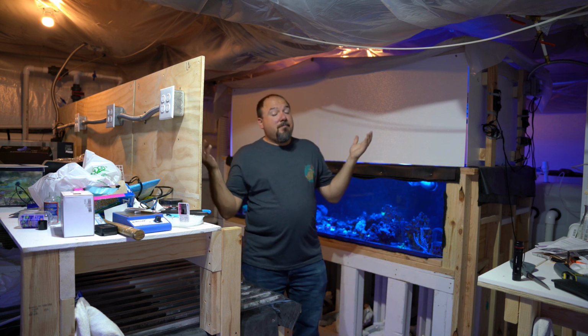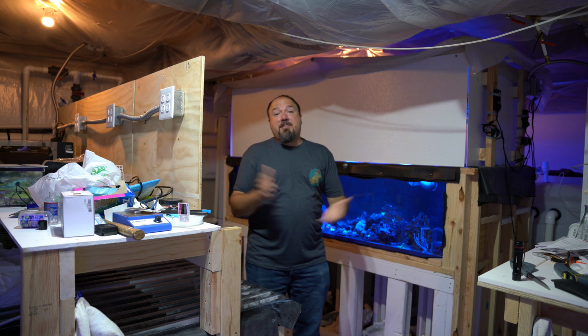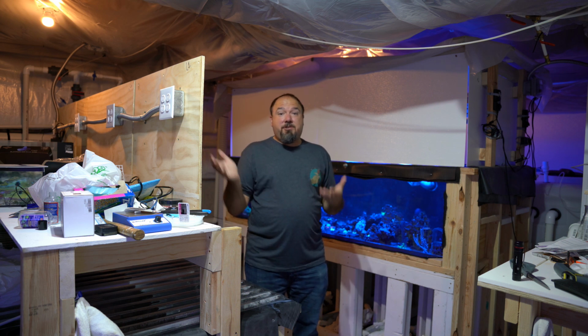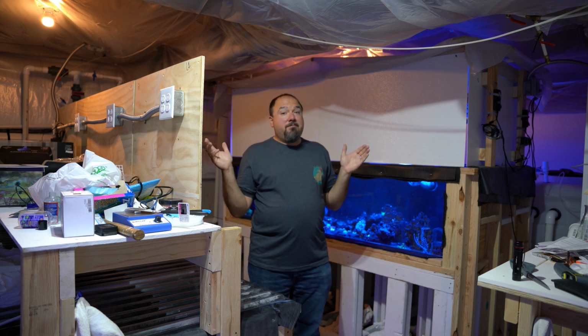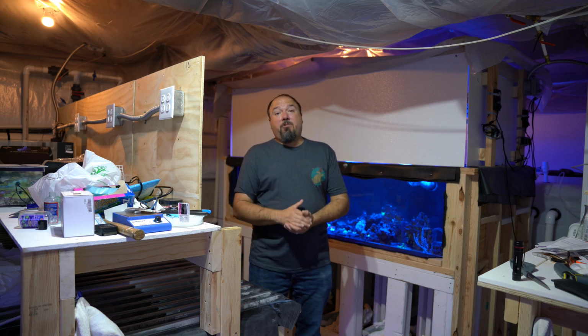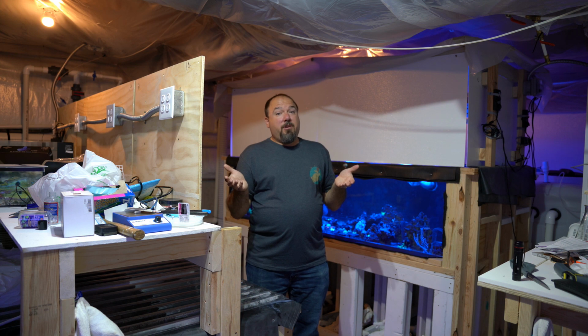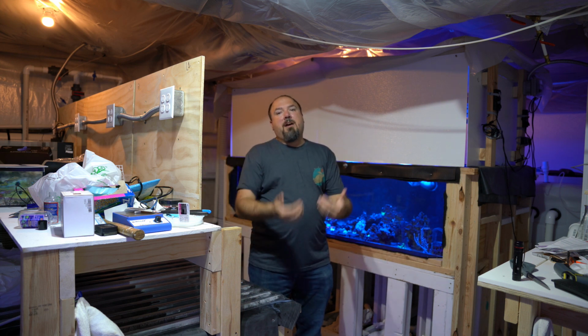Overall though, it's going to get back on track. Time and patience, it's the name of the game in this hobby. And when you have 2,100 gallons of water like I do in this fish room, nothing changes overnight. And even though I did just under a 25% water change in this system, it doesn't mean things are going to happen overnight.